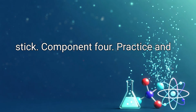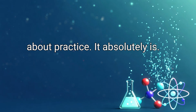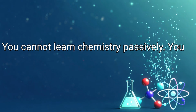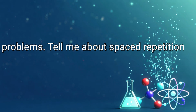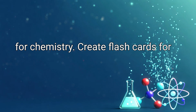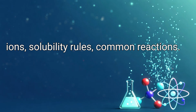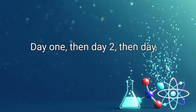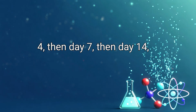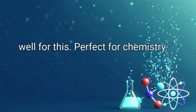Component 4, practice and repetition. I feel like chemistry is all about practice. It absolutely is. You cannot learn chemistry passively. You have to do problems. Lots of problems. Tell me about spaced repetition for chemistry. Create flashcards for things like element symbols, polyatomic ions, solubility rules, common reactions. Review them using spaced repetition. Day 1, then day 2, then day 4, then day 7, then day 14, then day 40. Apps like Anki work well for this.